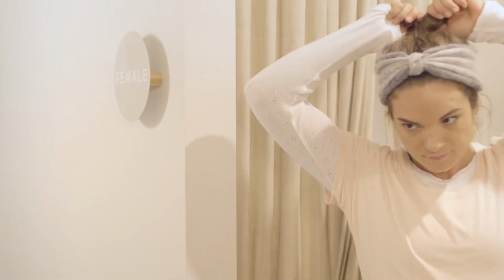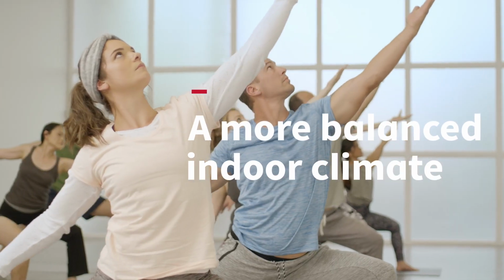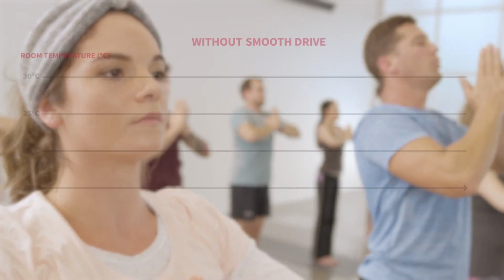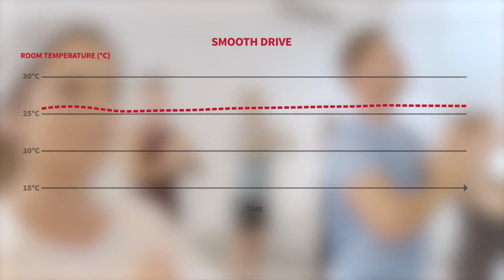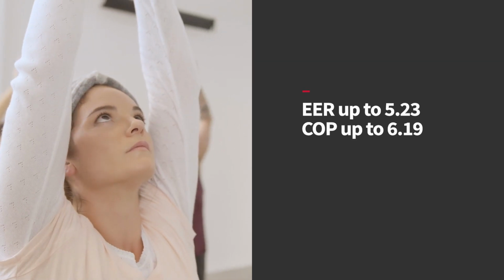Creating a beautifully balanced indoor environment means maintaining a perfect temperature. Smooth Drive is our unique smart control technology. It calculates and delivers the right amount of refrigerant to each indoor unit and optimizes compressor speed. So not only is it a more stable temperature, but it also contributes to making Set Free Sigma one of the most energy efficient solutions.